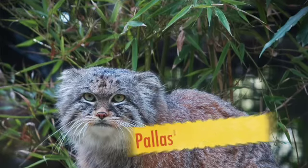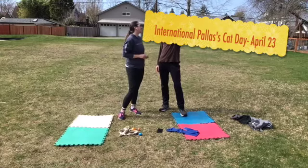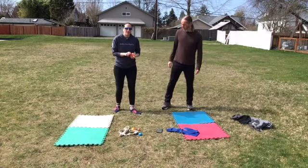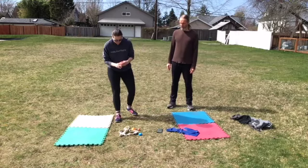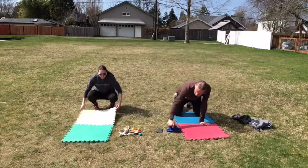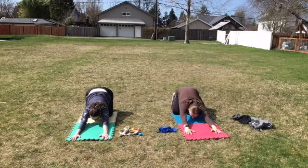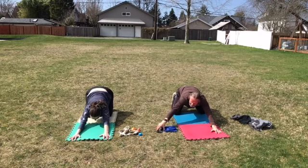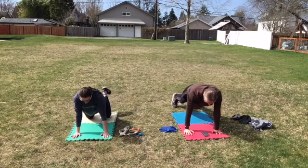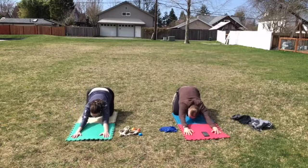And April 23rd is the day of the Pallas cat. One of my favorite animals. So we're going to do Pallas cat stretch push-ups. We're going to get down on the mat. I'm getting warm. And we're going to stretch out like what we call child's pose. Come up. I'm going to stay on my knees. Chris might come up onto his feet. Do our push-up. Come back up. Come into that child's stretch.